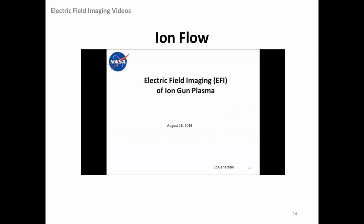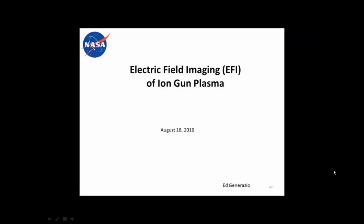Another area of interest is plasmas. Plasmas are charged particles, and there's a wide variety of sources of plasmas. I'm going to show some of them, but I first want to start off with an ion gun, in this case, an ion gun developed for electrostatic discharge mitigation. And I'm going to image the output of the ion gun.